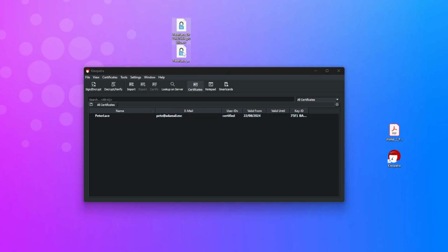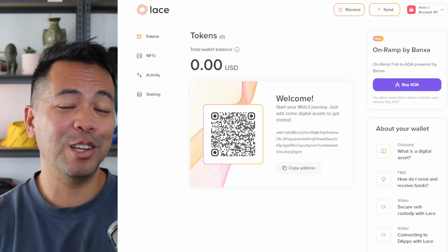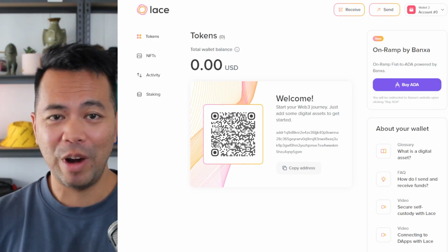So now I can use that to create a brand new wallet in Lace as well. So you have the options there in regards to how you can create your key. Again, if you do it this way, you can do this on a computer that's not connected online. So you can ensure that it's not submitting any of this data to a third party. Okay, great. So you've created your wallet and it's all ready to be used.